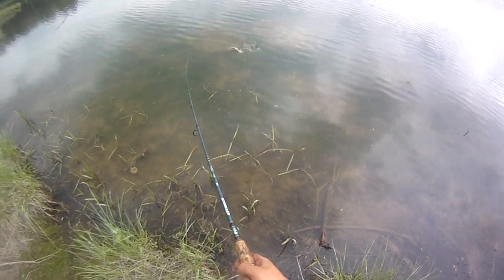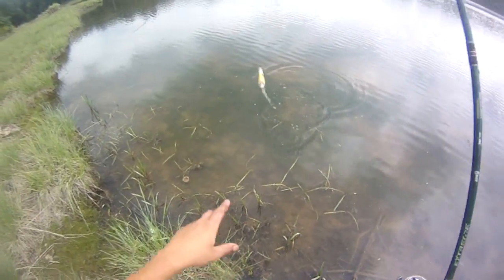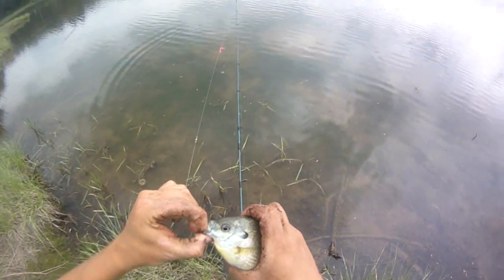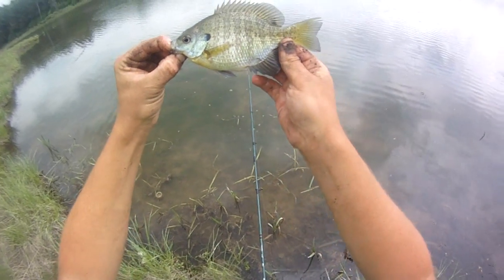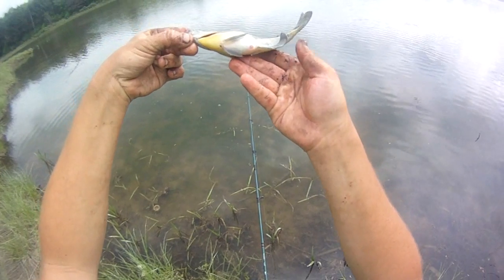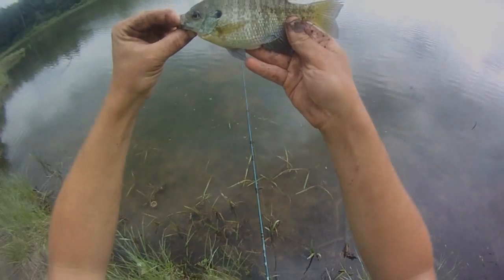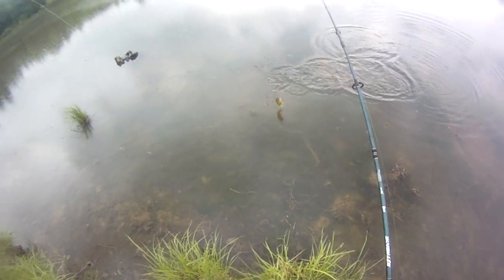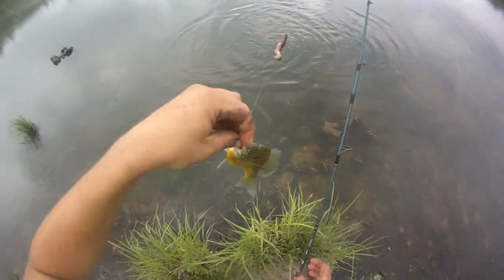Thunderstorms are coming. Not sure if I'm going to stick it out or not. Man, that is a super fat short one. That one has crazy eggs. You know, 7.5, 7, but look at the belly. Walking the shore, pre-lining, bit some worms still.